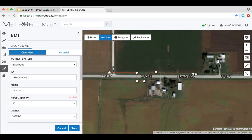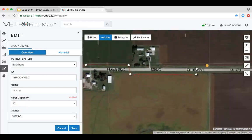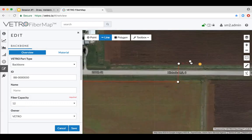And I can proceed in this manner, clicking and tracing until I get to my FAT here. And so a network point will cause the cable to snap to, so we can click there and click one more time to finalize our drawing. And then we'll save.